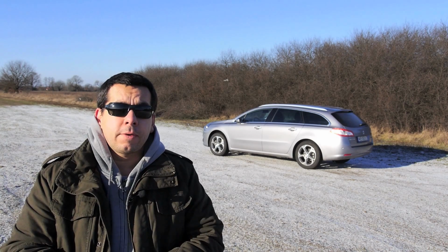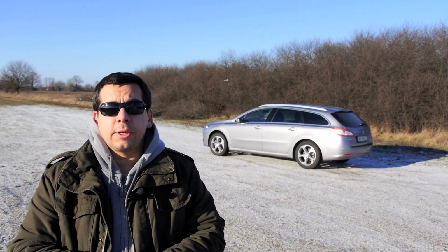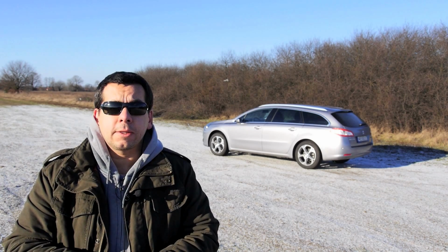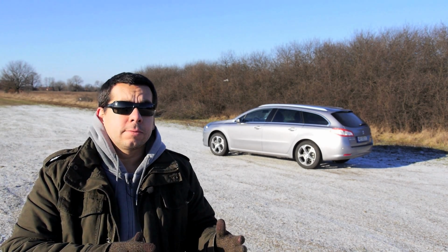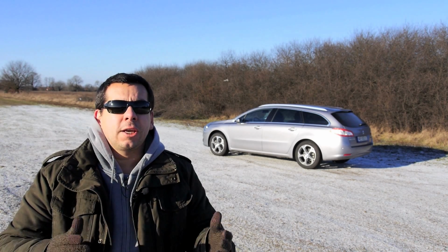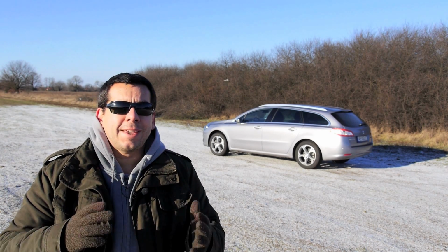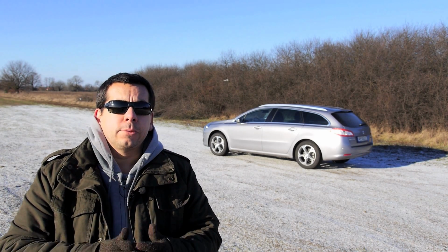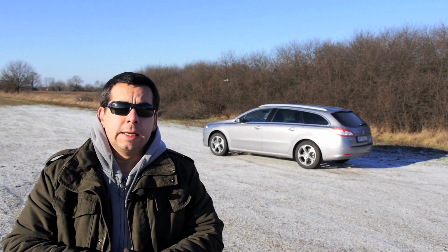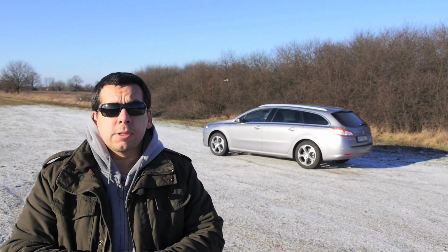Prices of the Peugeot 508 SW start at around 26,000 euros. This test example with some extras costs around 30 grand. The biggest disadvantage and at the same time advantage of this car is what a plain Jane it is. If you're looking for the newest tech and gadgets, the 508 will disappoint. But if you want a tried and tested discreet car, this may be the car just for you.